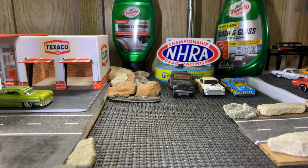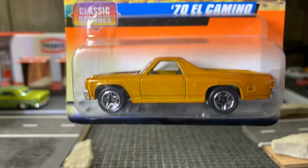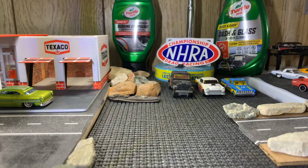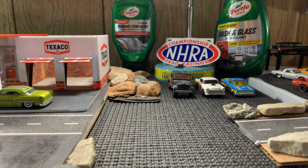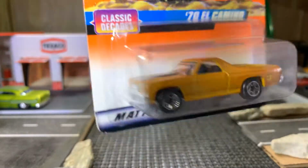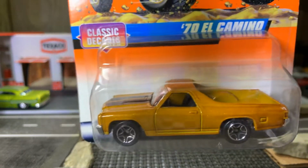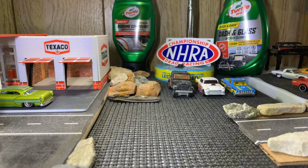Here's one I do not have, and it's a 1970 El Camino. I'm surprised this one's not yellow. And this one is from, man, it's hard to read this one. Yeah, it's got a sticker over it, so no big deal. But anyway, that's my first El Camino in the Matchbox. I finally got a really nice one without a stupid engine or, you know, a wing on the back.